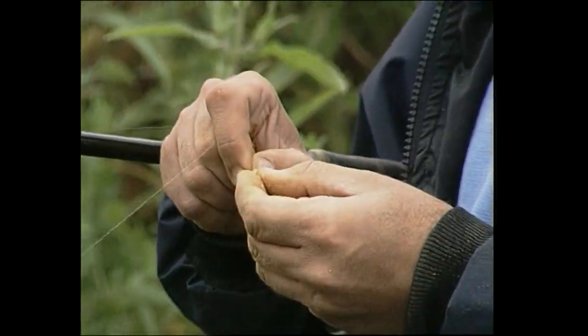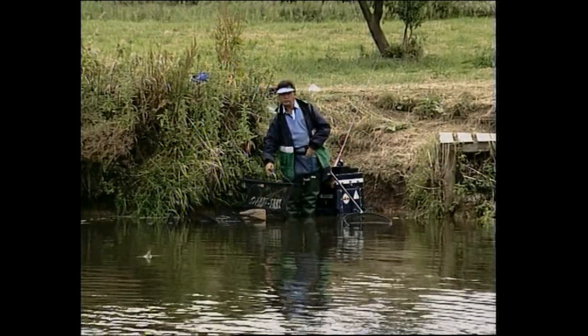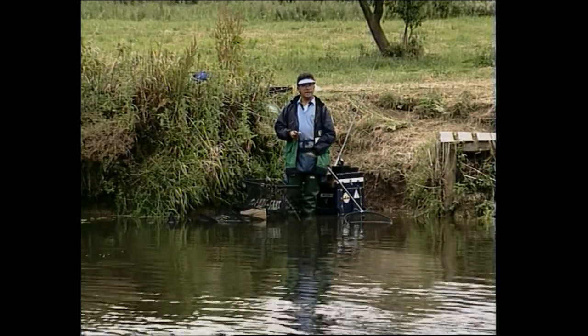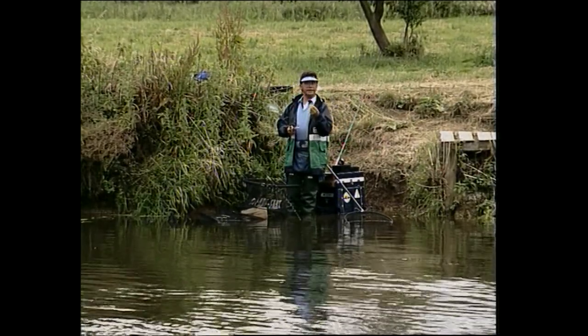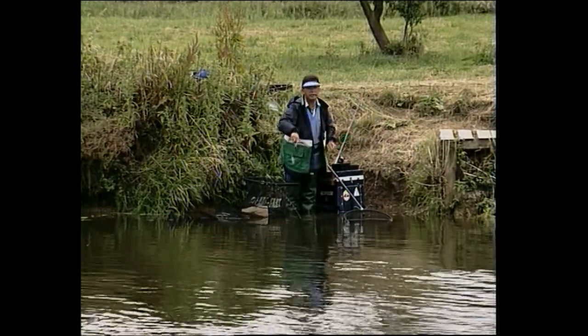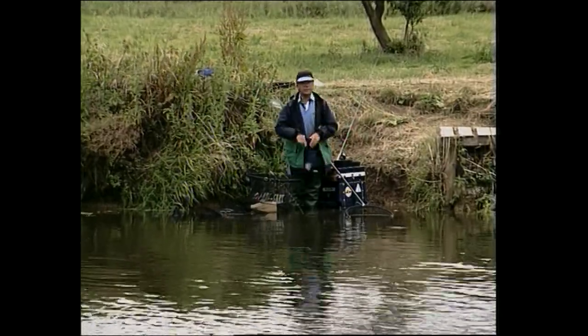I'm actually going to bait the hook first, drop it in the edge of the water, and actually fire my bait out first. Basically, when they get fish on the top of the water, those are the two methods that you use for dace fishing. You either put the float out first and feed and draw back into it, or feed and throw the float into the bait. I'm going to put a fair bit in because there's plenty of fish on the top there now.